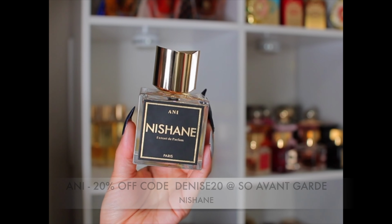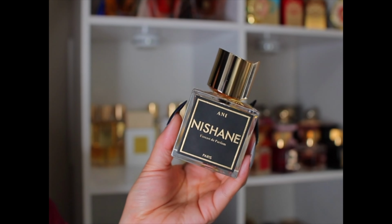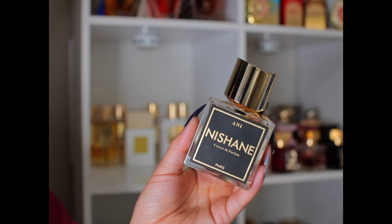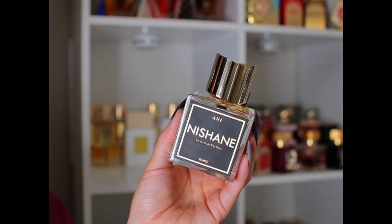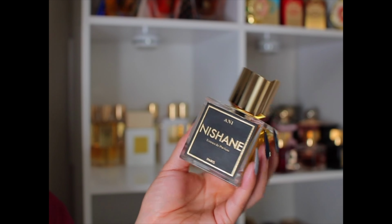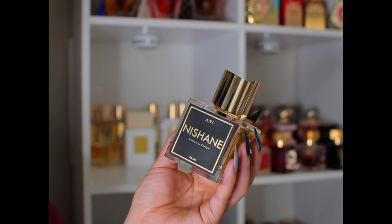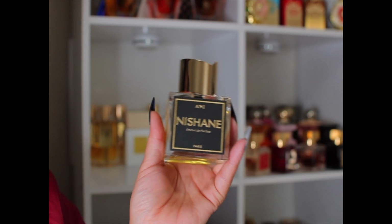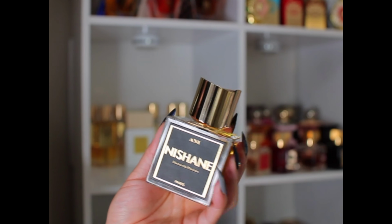Then we have Ani by Nishane. Y'all know this is like a green type of vanilla fragrance. Oh my gosh, the vanilla on this is so nice. Perfect for fall and winter, but you can absolutely get away with this on a summer night. It's good to layer with other fragrances. I feel like it leans more on the feminine side to me, but I know a lot of women feel like it leans on the masculine side. But I like it. It's definitely a powerful, deep type of vanilla, and I personally love this one.